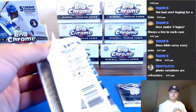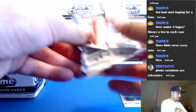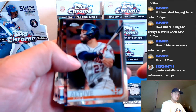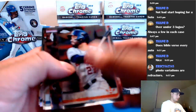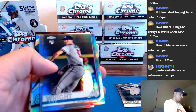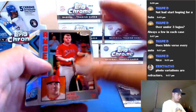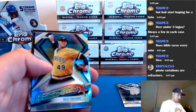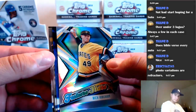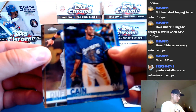All right, one more autograph. Alright, Jose Altuve. Arenado, Crawford, Mullins again, Syndergaard refractor, Kyle Wright. It's a nice hit for the Braves. Mike Trout, 84. Nick Hingham, blue. So we got a blue here. Blue wave, looks like. Blue wave of Lorenzo Cain. It's a nice little card there.